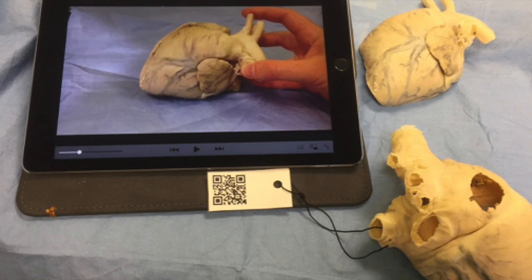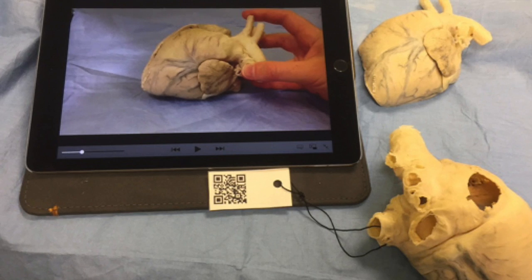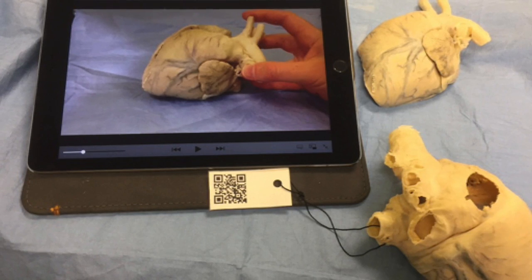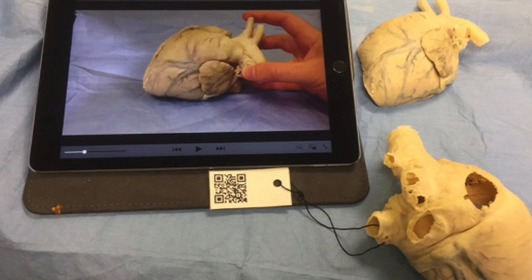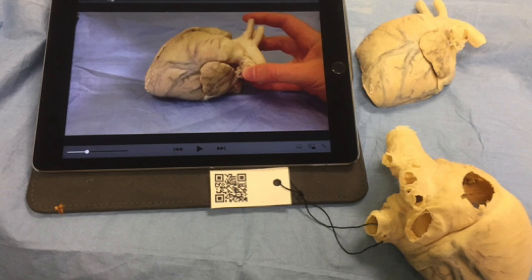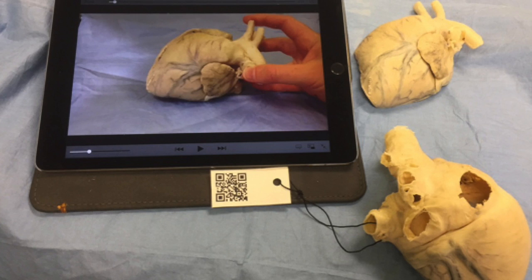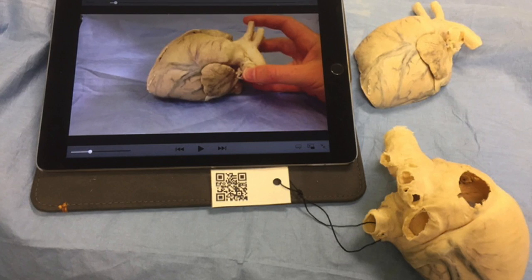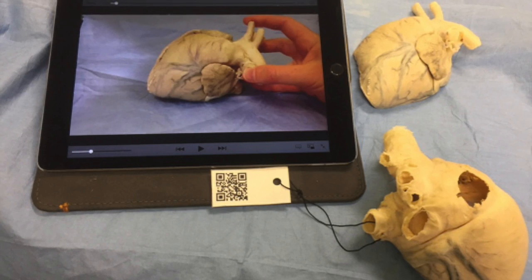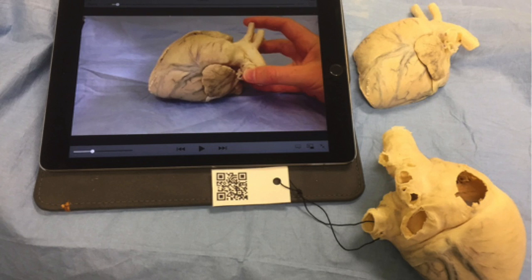and she made the recordings just using her own iPhone, and then loaded them up onto the university server, and she attached to each model these QR tags so that students, when they came to the lab, could just take a photo of the QR tag, and that would provide them with the URL for the video, and they could just download the video to get the explanation of the different parts of the organ in their own time.